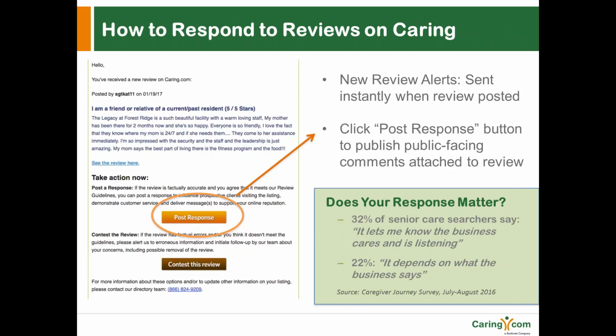And for any of these programs, you can email community@caring.com to get more information and to participate. Okay, the instant you get a review, our partners get an email. It's a new review alert showing you the text of that review, giving you a link to the listing so you can go see it in context of the other reviews on the listing. And you have the ability to post a response. We have best practices for review response on our blog, and I will go into more depth on that in our March webinar.